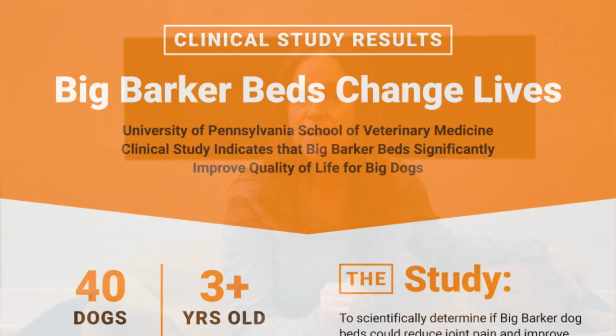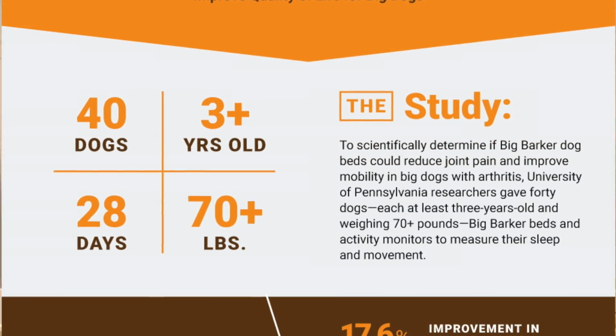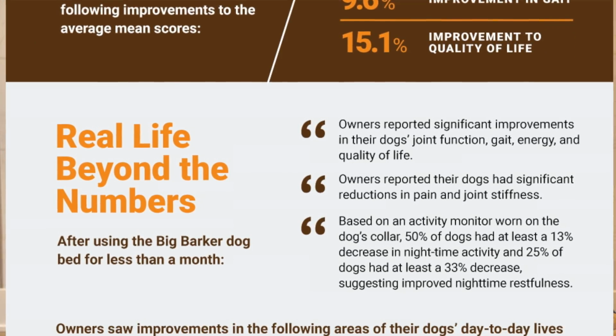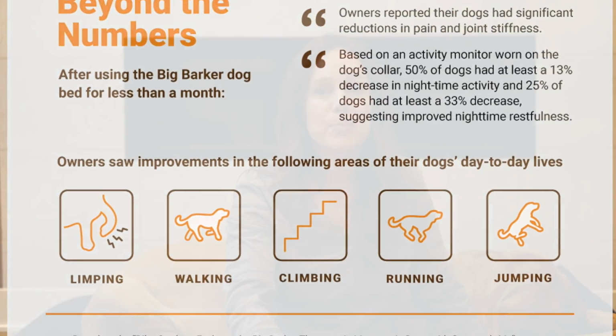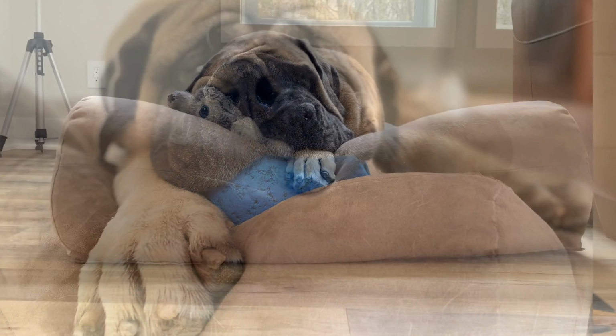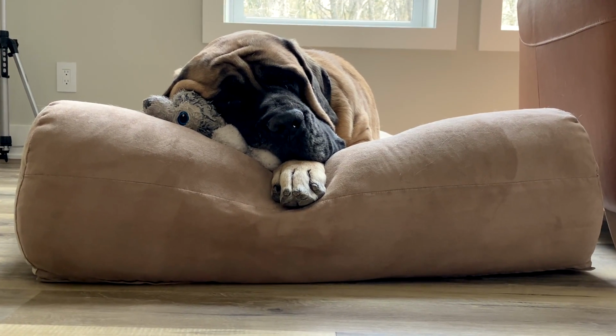Their premium quality foam provides clinically proven therapeutic support for your big dog's bones and joints, shown to reduce pain and stiffness and provide a more restful sleeping experience for your dog. Junior and Sully love their Big Barker beds and sleep on them every night. They sleep so soundly, in fact, that when I leave and come home from the gym, they are still snoozing and have to be coaxed to get up and go outside to potty.